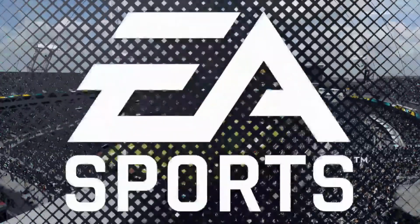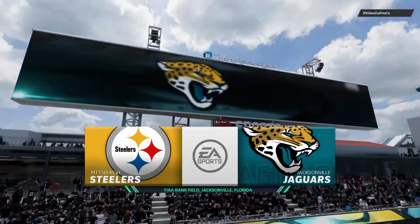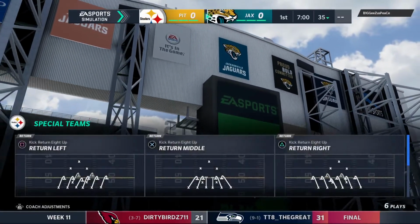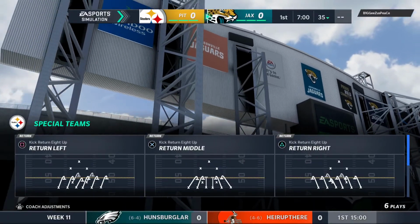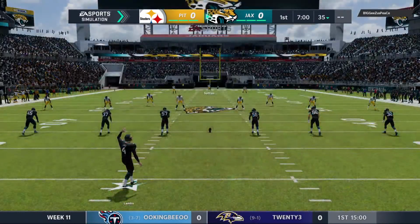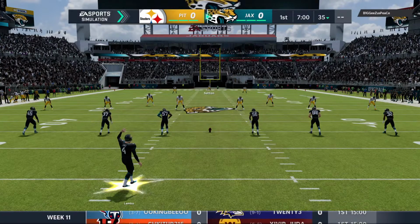Originally opened in 1995 as Jacksonville Municipal Stadium when this franchise entered the NFL. We welcome you to Jacksonville and TIAA Bank Field. This crowd excited to see their Jaguars as both teams emerged from their tunnels a moment ago. We are just about ready for football as the Jags get set to match up with the Pittsburgh Steelers.